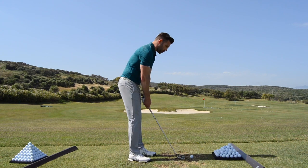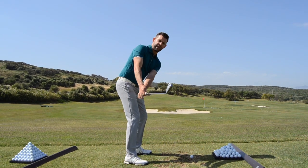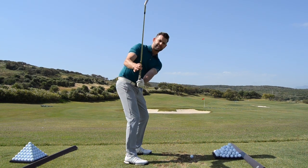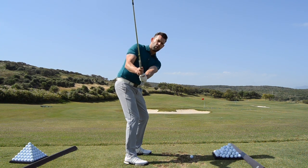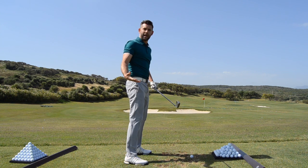So what I'm actually working on is a feeling of trying to keep the club head more outside my hands in the takeaway, which I'm getting a bit closer to. I'm trying to get the club shaft to be a little steeper halfway back, so I can then feel like I can move it into a position at the top which is a little bit more neutral. Feels like it's more laid off to me.